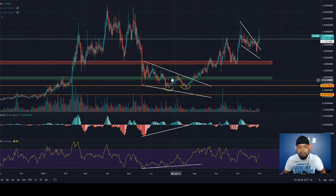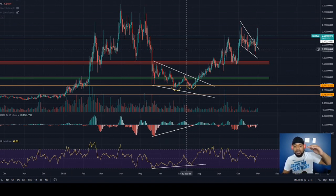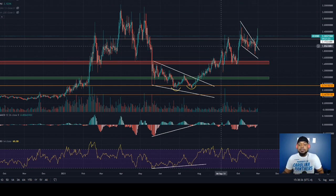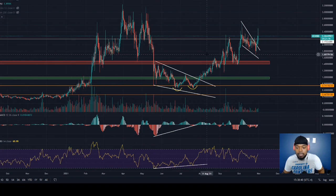This is the first time I published a video talking about the breakout here, the double bottom, the bullish divergence that was taking place down here, all that good stuff about price continuation and reversing to the upside. We got that, and we hit our targets up here at $2. We talked about all that good stuff. That was a good 1x, and still going.